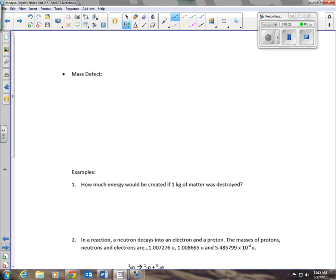Top of the next page. Now, when they started to work with nuclei and be able to measure them very, very precisely, they found that in nuclear reactions, mass is not conserved.